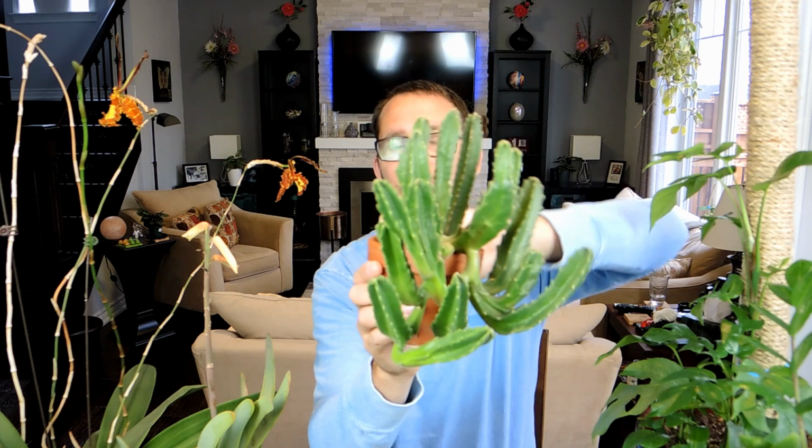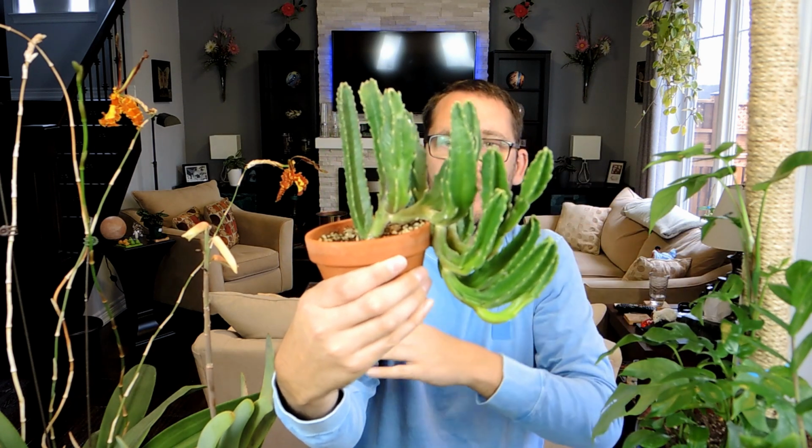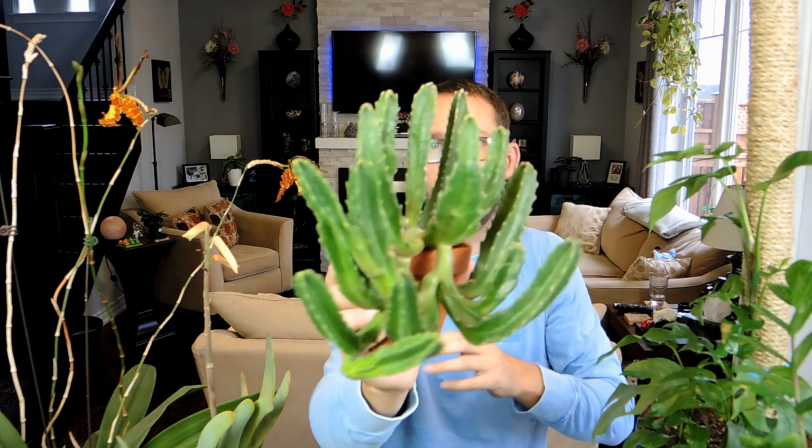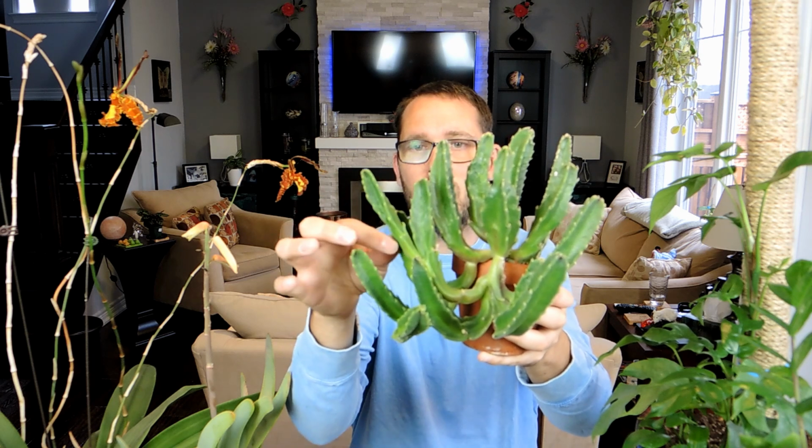I love the way that it trails along and kind of just cascades over the pot. It's quite beautiful. I love the colors. I love that gray-green that it has. And I love that there's just that little bit of fuzziness to the plant, a little bit of texture. Not that I go around feeling the plant very often, but I love that it's there. So it's just such a cool plant.